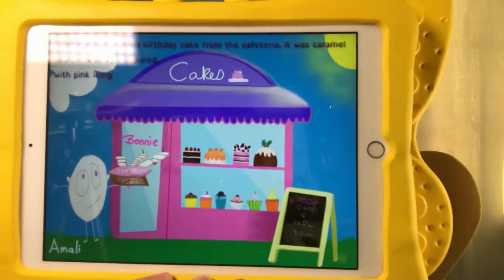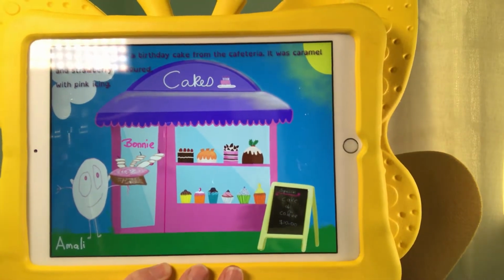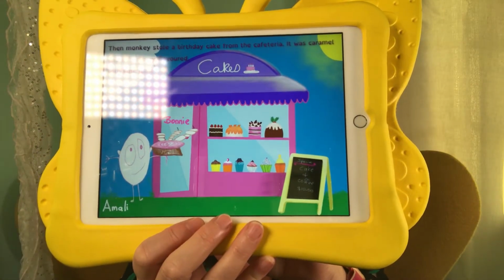Then Monkey stole a birthday cake from the cafeteria. It was caramel and strawberry flavoured with pink icing. Yum! And there's Monkey and the birthday cake. And the birthday cake was drawn by Bonnie and the monkey was drawn by Amali. The background was drawn by me, Mama Sa.